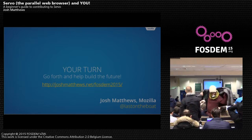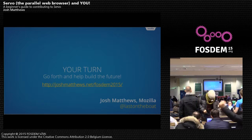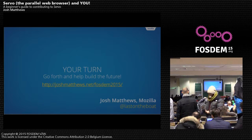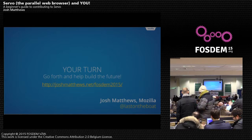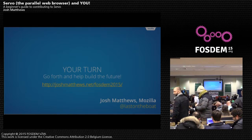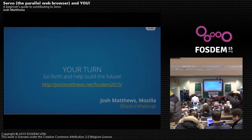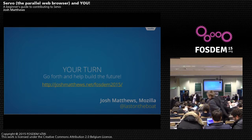The question was, what are the hardest things that we haven't solved in Servo? Let's see. The hardest thing would be some of the new CSS3 layout changes. Things like multi-column layouts and flexbox and pagination are things which we're not certain how they will fit into our parallel layout architecture yet.